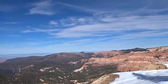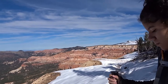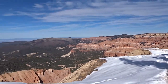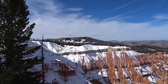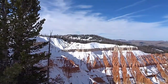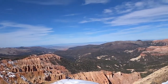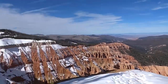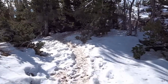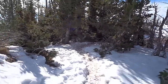Take a look at this. Look how beautiful. That's what I call the Hulus formations. Last week this was open, and this is the trail we're walking on. Ah, look how pretty. Okay, let's keep going, baby. I just fixed the camera because it was kind of low.